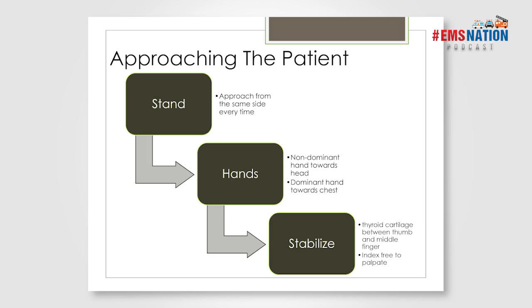Set yourself up for success. This is already a high-risk, very low-frequency event, and you want to be able to be as successful as possible. Move the patient into your position so you are ready. It's the patient's crisis, not yours.